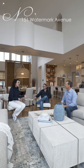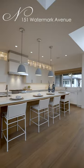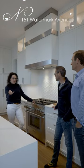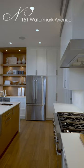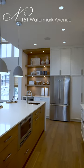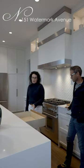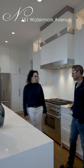Well, I'm excited to show you guys the features of this beautiful home. So the kitchen is truly a chef's dream. We have two dishwashers for all the entertaining that we can do here. We have a 36-inch gas range, and we have an oversized 11-foot island, waterfall quartz, with as many drawers as you could possibly fit into a kitchen.